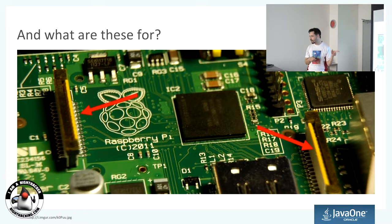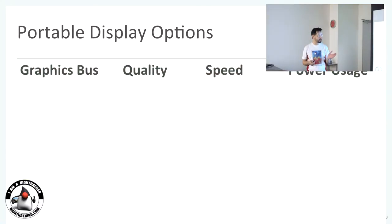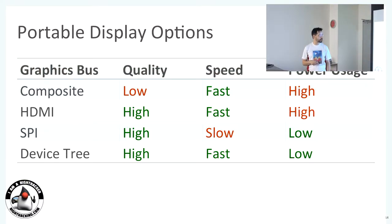The screen is a 7-inch touchscreen, which is, what's 7 inches in centimeters? Like 10 centimeters or something? I'm not quite sure. But it's too large to fit inside that case. So to do a portable display, you have a few different options. One is composite. Composite's relatively low quality, and if you have to do it on LCD, it gets even worse. HDMI is much better quality. This is what I would recommend if you're hooking up your Raspberry Pi at home. It's easy to do, but you have relatively high power usage to convert back from the HDMI signal to an LCD signal.